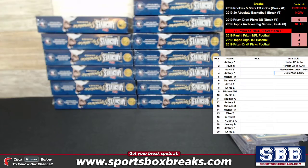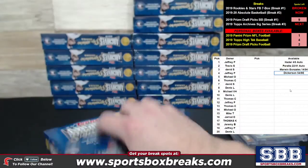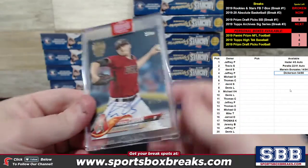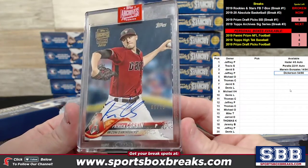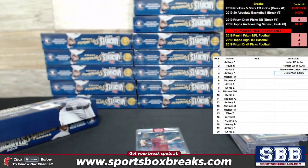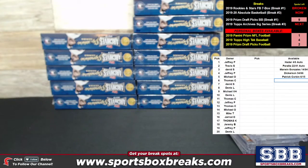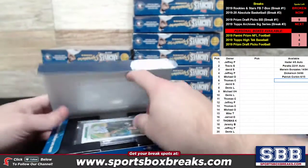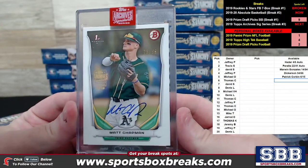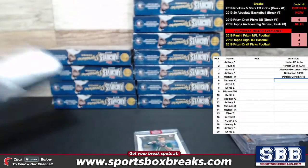All right. Next up. Arizona D-backs, 6 out of 15. Patrick Corbin, 6 out of 15. Next. All right, Matt Chapman. 73 out of 99, A's. 73 out of 99, Matt Chapman.